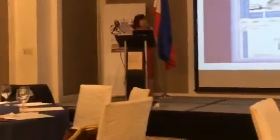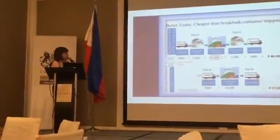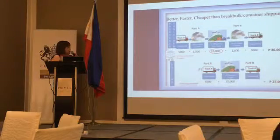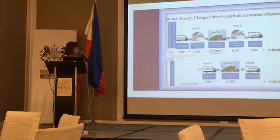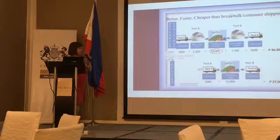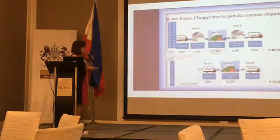The RoRo system is better, faster, and cheaper than the break bulk container shipping. And this is one example. For instance, if you have 15 pallets of goods, if you do it through container shipping, you hire a truck to bring it to the port, and then you hire the Arrastre service to bring it inside the container vessel, and then they discharge it into another port, and then you hire the Arrastre to bring it back to another truck that you're going to rent.